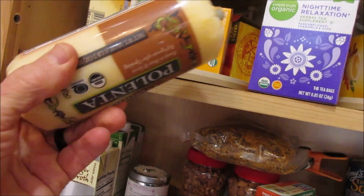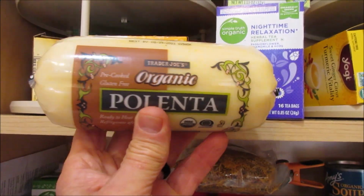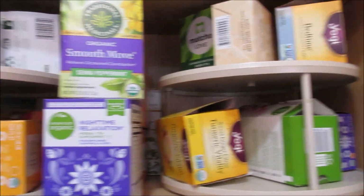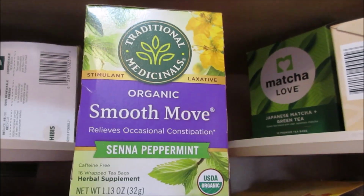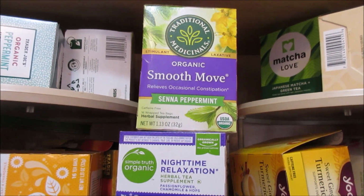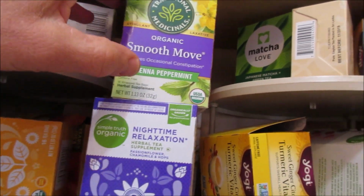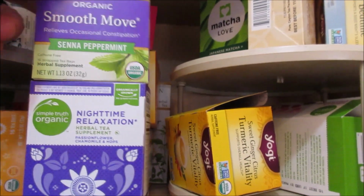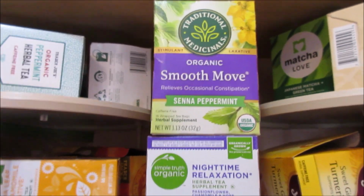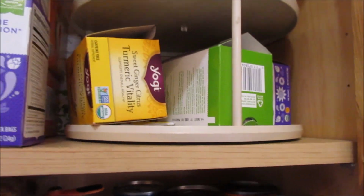Polenta is a fantastic staple. Organic from Trader Joe's. This is 18 ounces of ground corn, and it's only $1.99. All sorts of tea. You got the Smooth Move organic. I have to say I've never been constipated in my 12th year of an all plant-based diet. However, if I'm having an early race start, say a 100-mile race starts at 6 a.m. and I want to speed up my movements in the morning, the night before, have an early dinner, chase it with some Smooth Moves, and things happen.